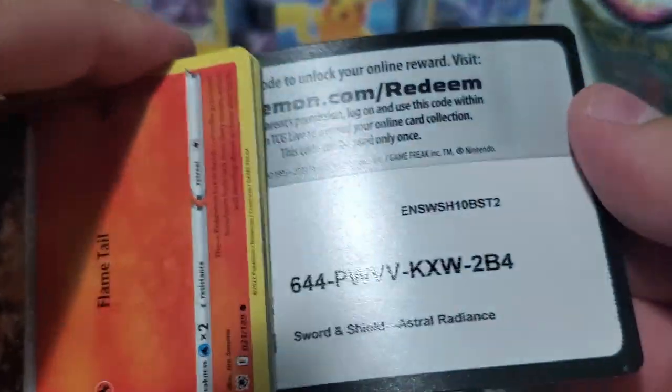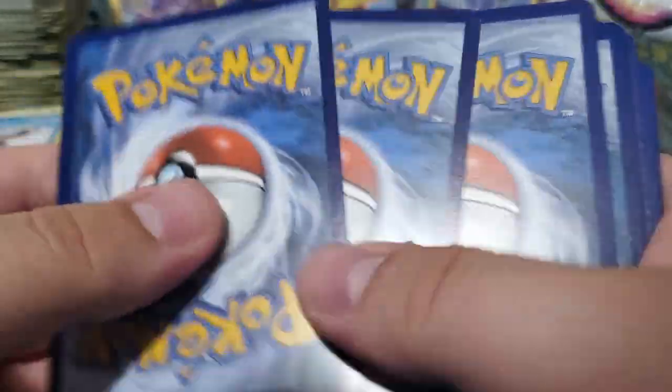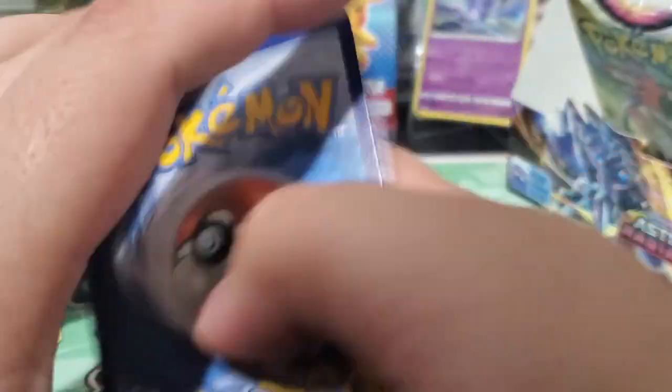Do you feel guilty about opening all 72 packs? You would think so. But the thrill of opening the 72 packs outweighs the guilt that I feel.